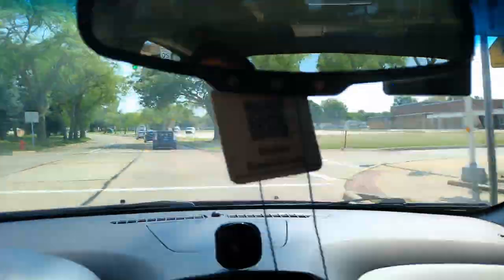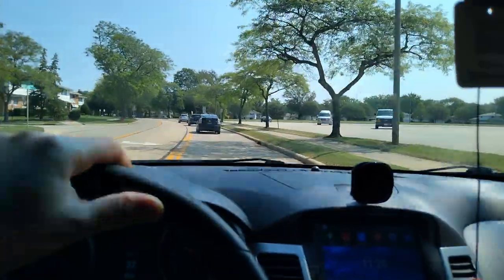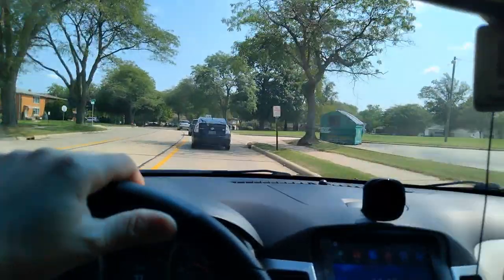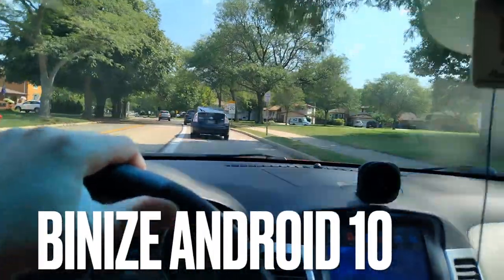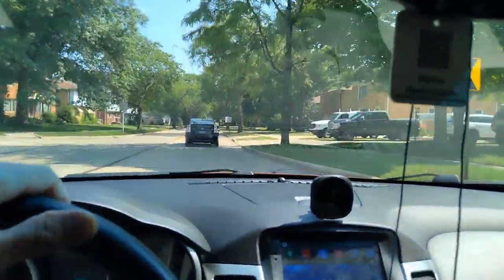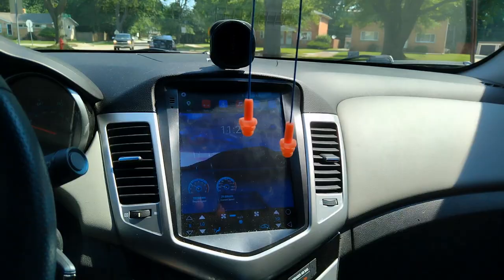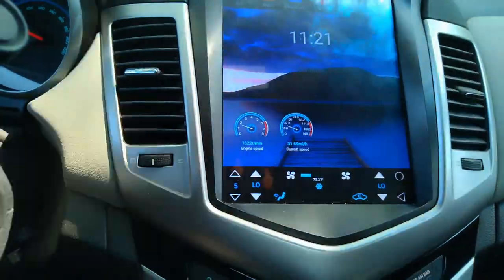I got my dash cam going. I got a couple new dash cams I want to review also. And car stereos. Somebody reached out to me, I guess it was Benazine or something like that. Some kind of weird brand reached out to me about reviewing their Android 10 car stereo. So maybe I'll pull this one out and put their radio in, try that out, see how that works. I like how these gauges work though. I got the current speed and the engine revolutions.